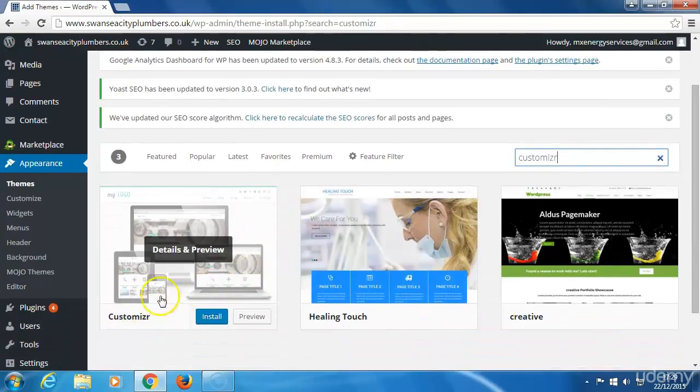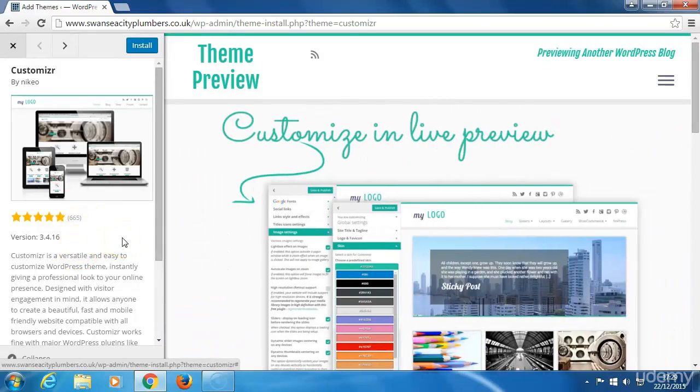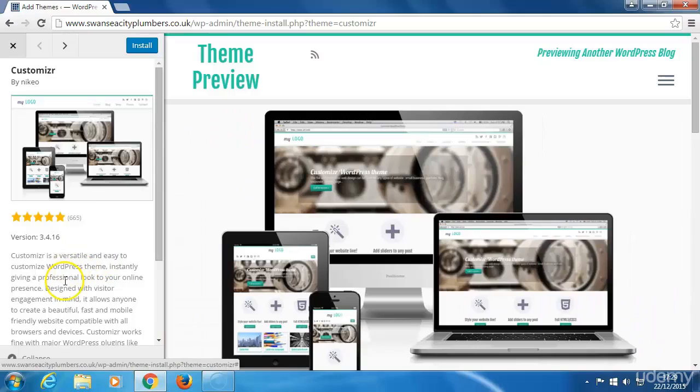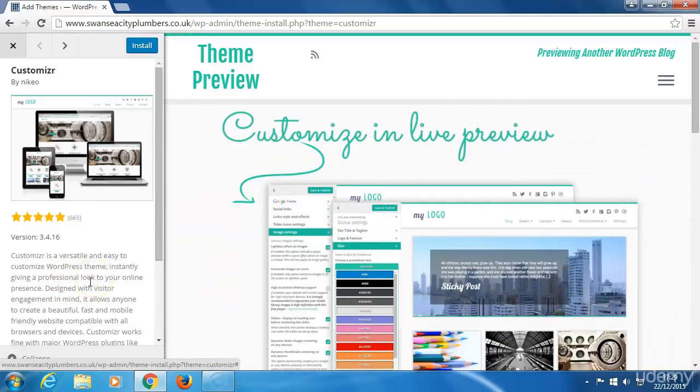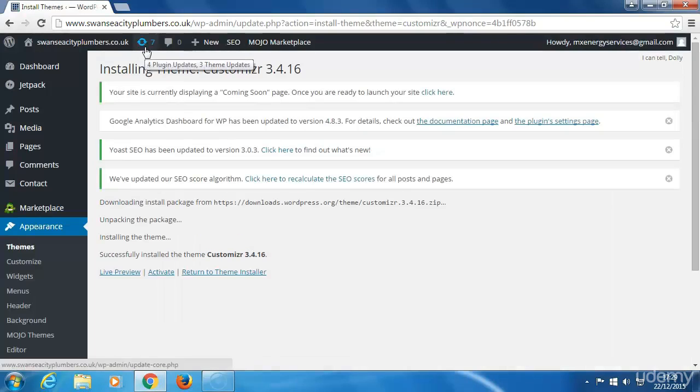Here we see customizer. Details and preview. 5 stars, 665. Looks very clean, very nice. Versatile, easy to customize WordPress theme. Instantly giving a professional look to your online presence. So we're going to come up, install. So it's installing the theme customizer, downloading install pack, unpacking, installing the theme, successfully installed the theme. And let's click activate.